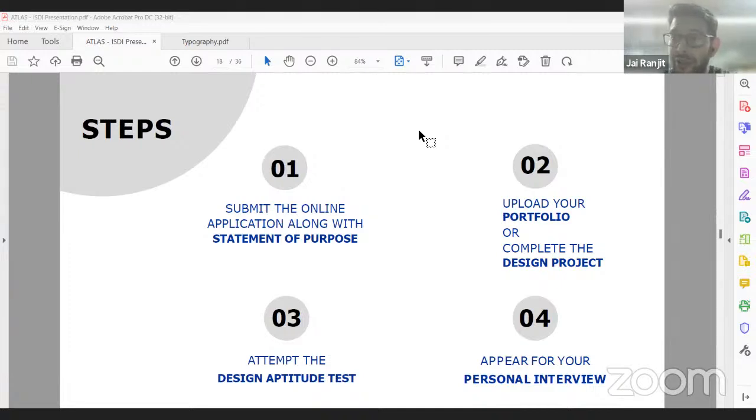So if you don't have a portfolio ready, don't stress. We have an alternative option that is judged just as fairly and at the same level. It carries the same scores, it carries the same marks. So nothing to worry about. You will not be discriminated against in any way.